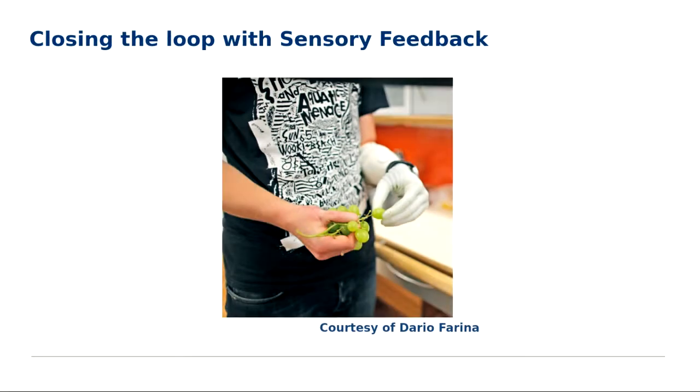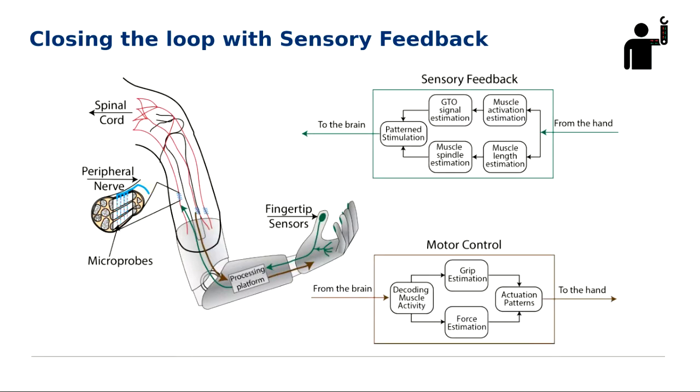But then we move to the concept of sensory feedback. A lot of tasks around us are very difficult to achieve without being able to sense the tips of our fingers. For instance, in this very example, picking a tiny grape is very difficult if you do not look at the hand and if you don't sense the forces that you are applying at the tip of the finger. There is also speculation that delivery of sensory feedback would help with the embodiment of the prosthesis, yet the research is still ongoing on that front.